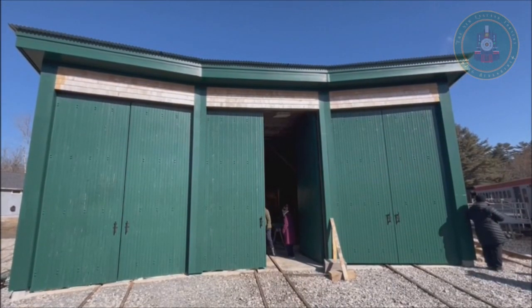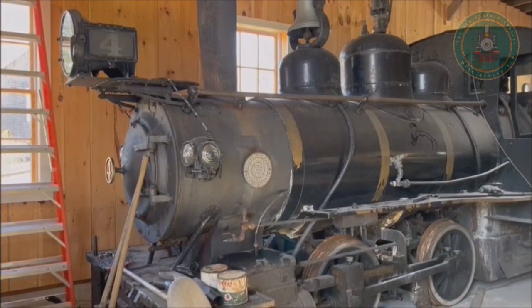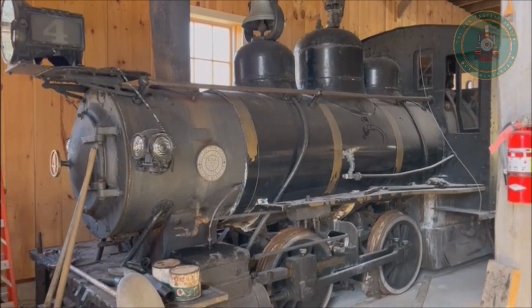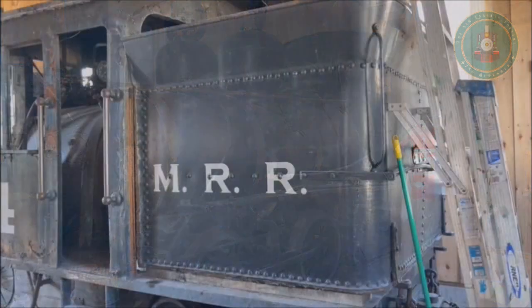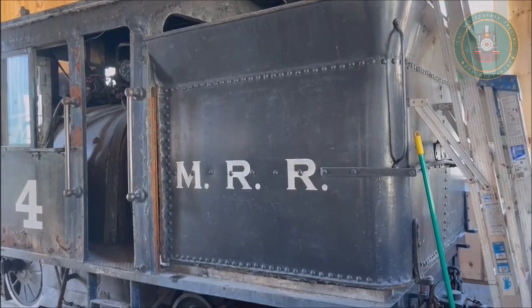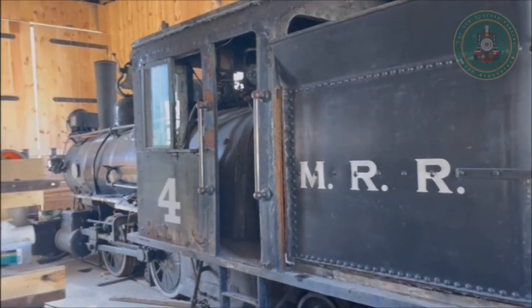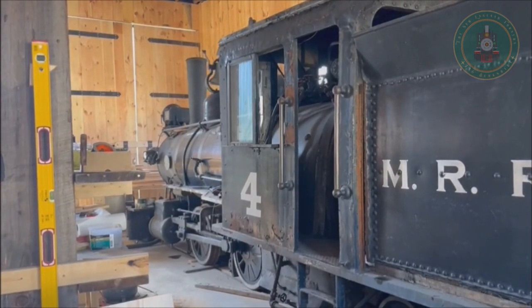Inside the newly built 3-stall roundhouse, one will notice a familiar face sitting in one of the berths. Monson Railroad number 4, from the Maine Narrow Gauge Railroad Museum in Portland, Maine. Having last operated in 2014, the engine has been in semi-retirement, waiting for her turn on restoration. She was shipped up to Alna alongside some of the Portland equipment as part of a partnership between the two tourist railroads.